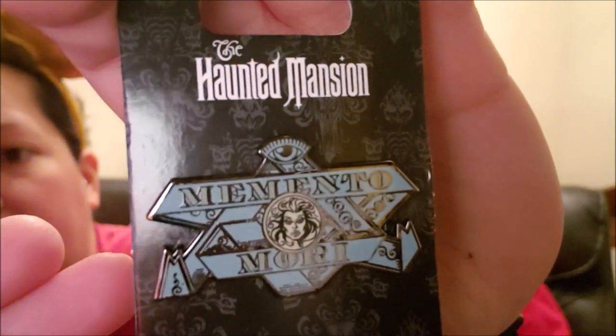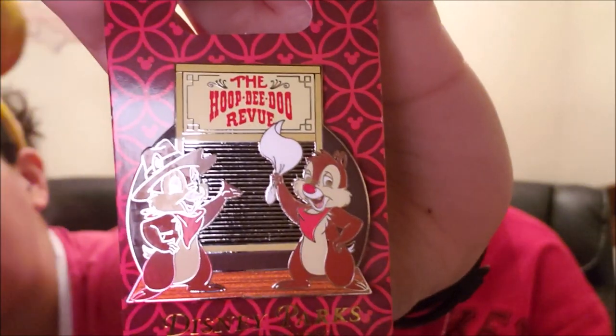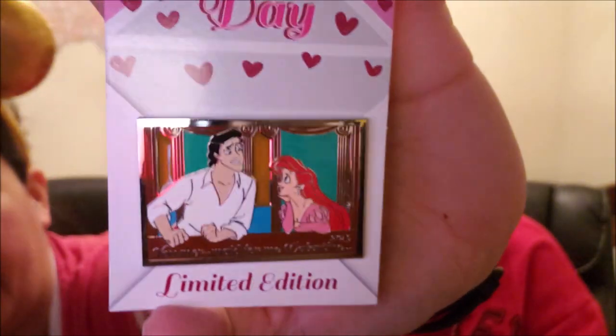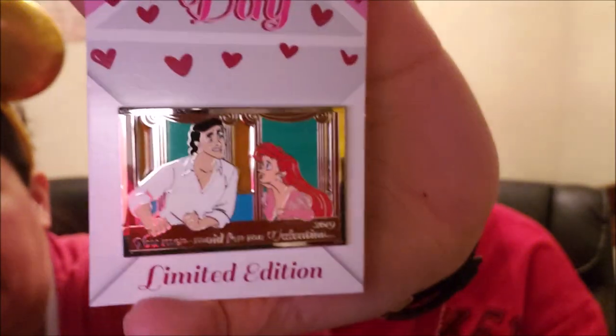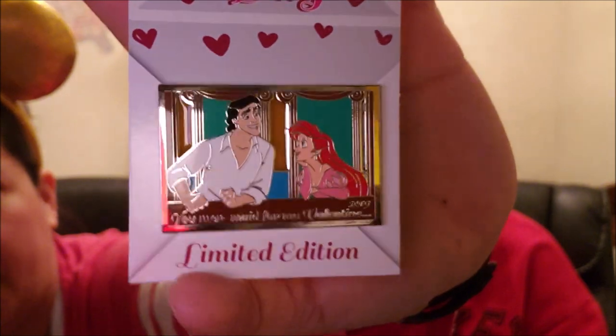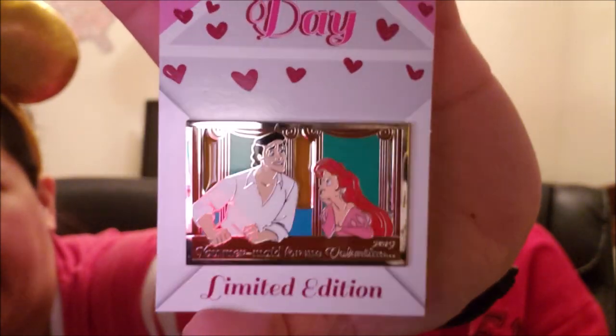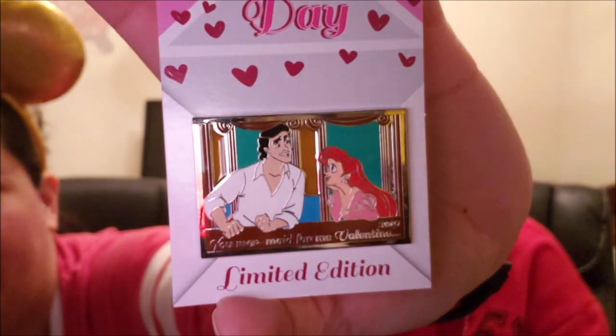Then the individual pins. This is a Haunted Mansion pin that I didn't even know existed. So we got this one, so another Haunted Mansion pin. We went to Hoop to do review, so we got a pin to commemorate that. So even though this was a Valentine's Day pin and it is a limited edition, they were everywhere. So I went ahead and grabbed one. I'm not sure if I'm gonna keep it or maybe trade it away, but I thought, why not?